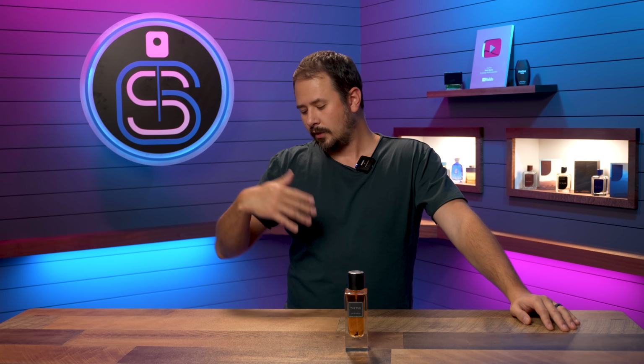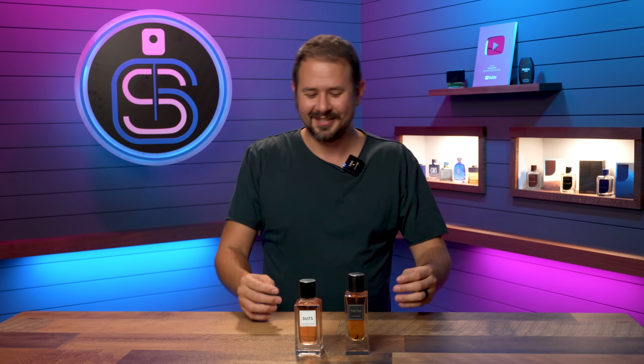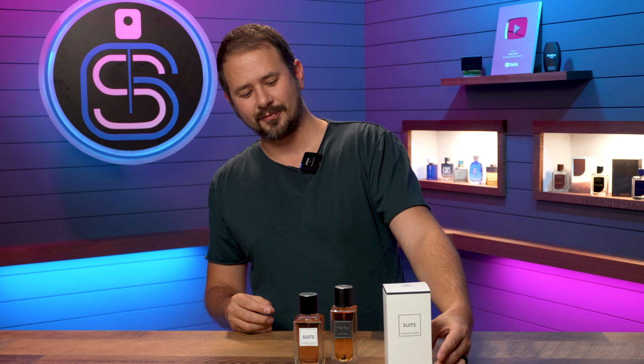So this one popped up on Fragrance Buy not that long ago. Went ahead and got my hands on it. It is Suits. The Tux Suits. So this one is from Fragrance World, and that's right, they are really trying to emulate that look again.